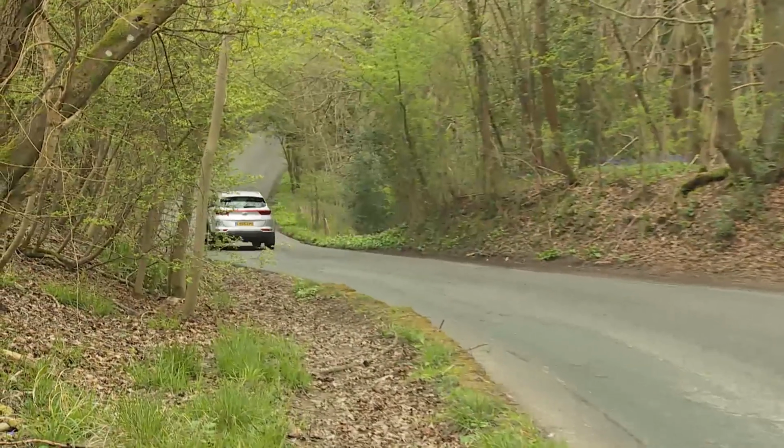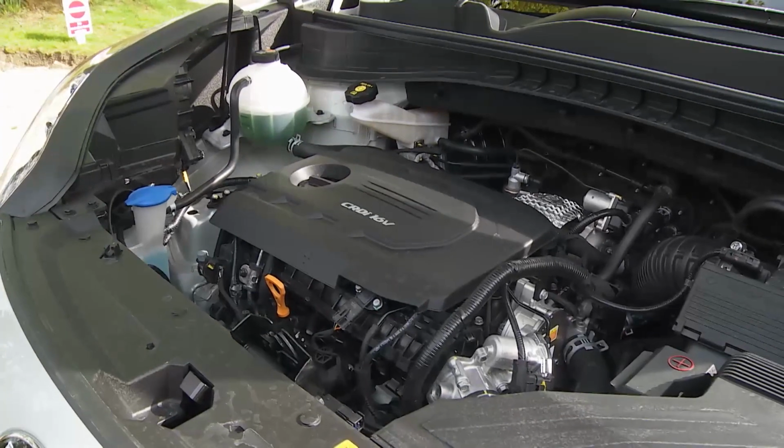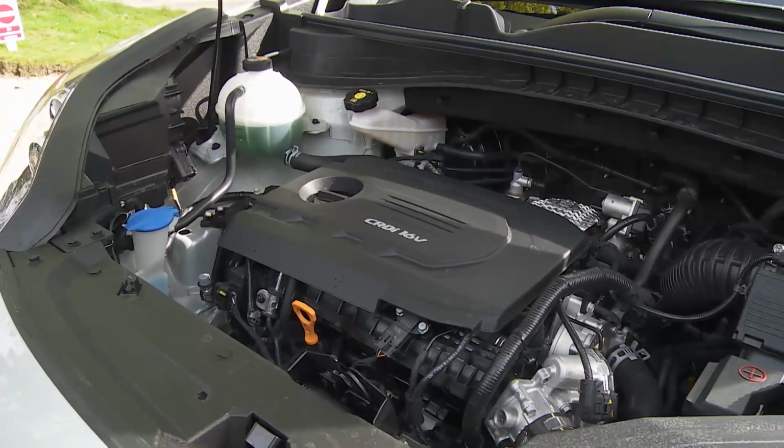This diesel mostly, the 114 brake horsepower 1.7-litre CRDI unit we're trying here. It's the alternative at the bottom of the range to the 130 brake horsepower 1.6-litre GDI petrol variant that Kia still includes for people on a budget.